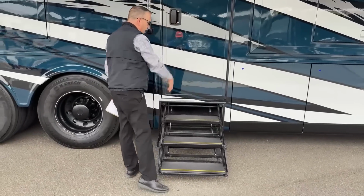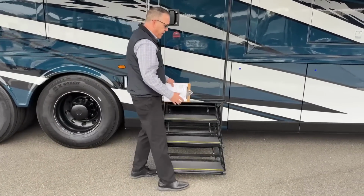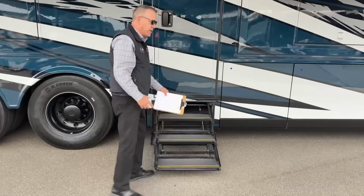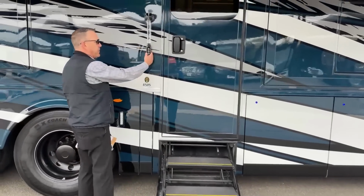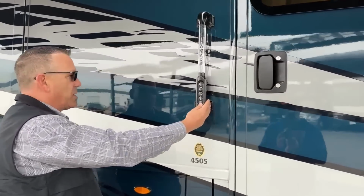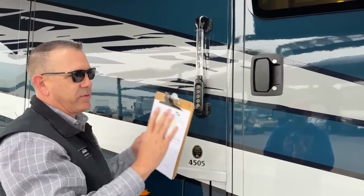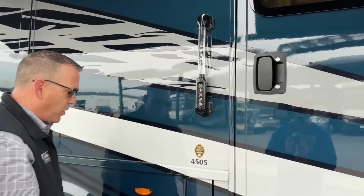We do have a hydraulic 3-step. I have it locked open, but when it comes out, there's a little sensor here. If you're in the way, it'll stop if it hits your leg so it doesn't run you over. So nice safety feature there. We do have our keyless entry with our doorbell. Doorbell seems a little hokey, but trust me, when you're in that coach with these big 3-inch walls, you're not going to hear this. Nice that they put a doorbell there for you.